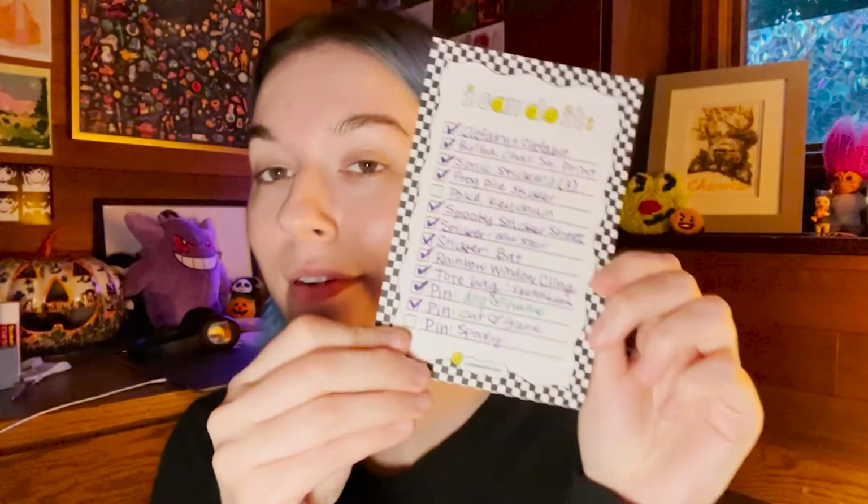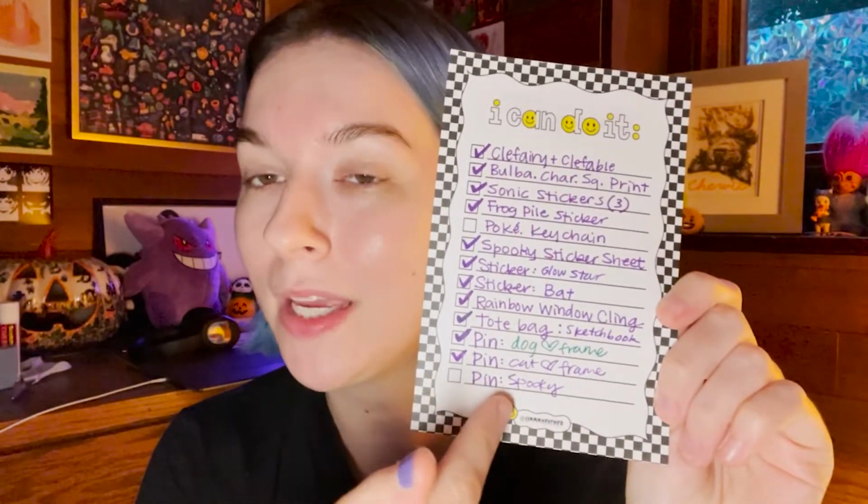Hi, what day is it? Tuesday. It's Tuesday. Oh, look at these pens that I got at Target. So I have everything made and ordered on this list except for the spooky pen, which I just designed. And I should have designed it so long ago.